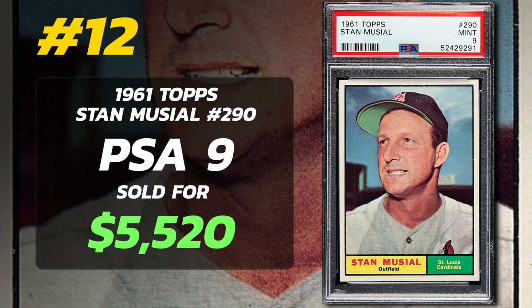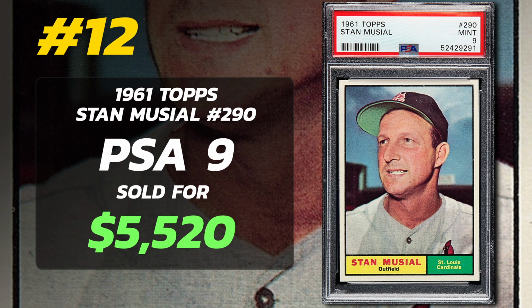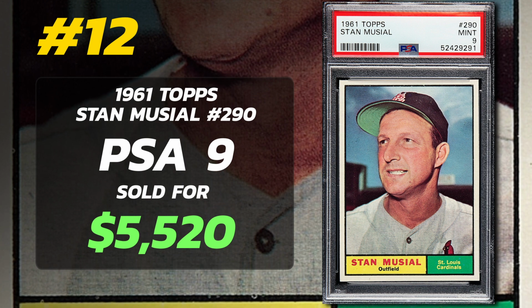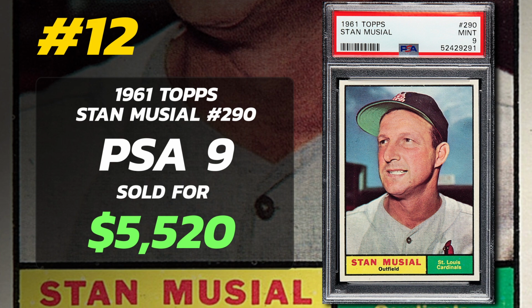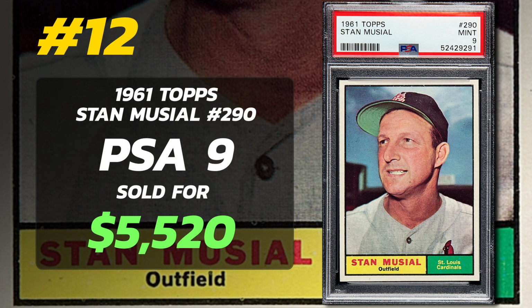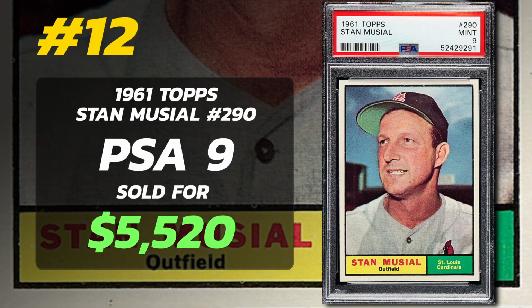1961 is a later year for Musial, but it's still one of his Topps cards. He doesn't have many Topps cards, so this is still one to consider if you're trying to pick some up. Look for high grades. PSA 7s, I'm sure you can find for a bargain right now. You know, how many unopened packs of the 1961 Topps are out there, or how many Stan Musial 1961 cards are ungraded. Something to consider when looking at these cards, guys.